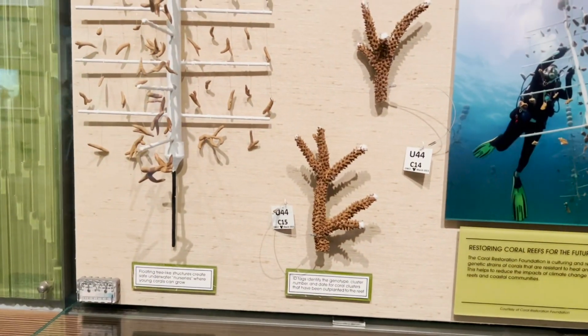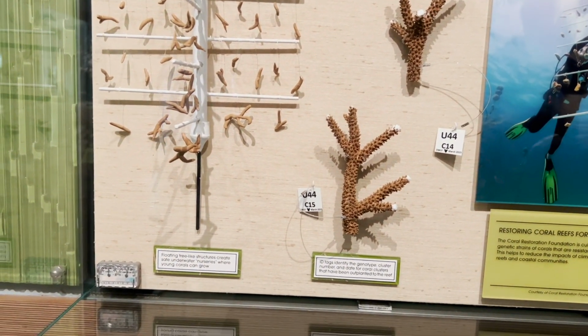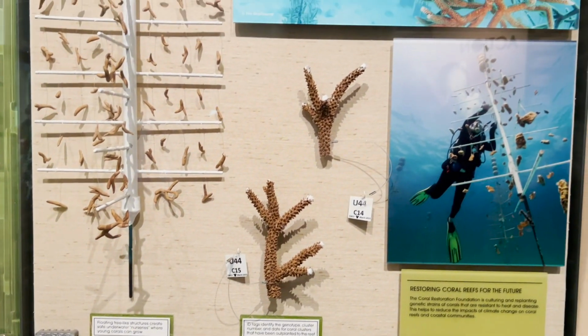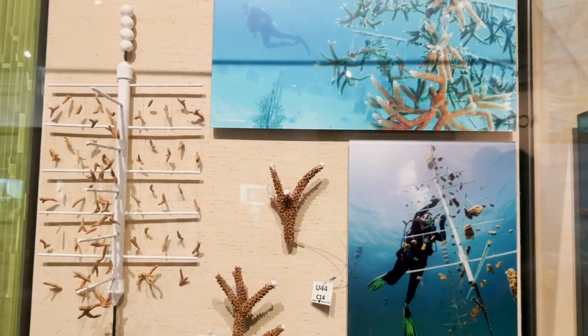Yeah, so this is a tracker. They put that on the shark's fin, and that lets us know where they are, so we can learn more about sharks.